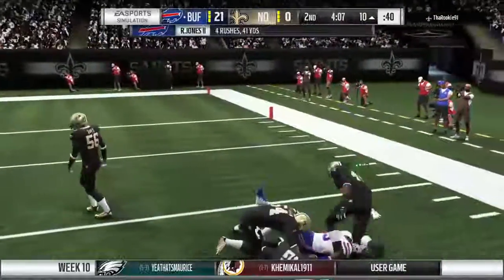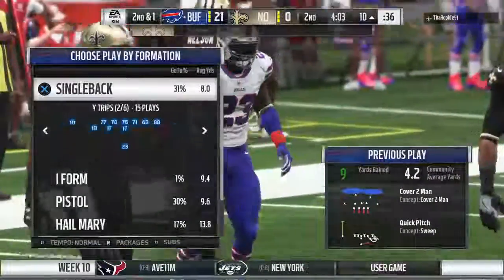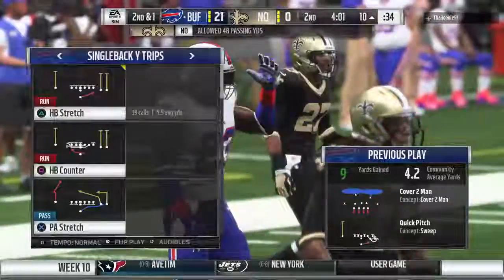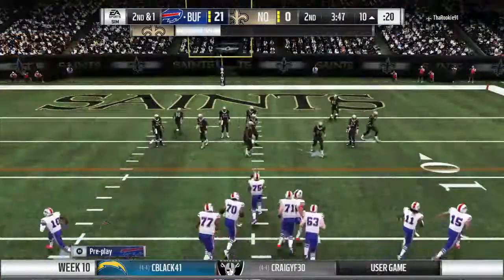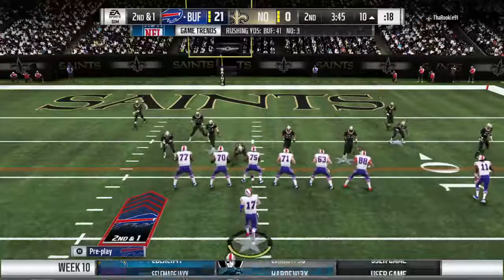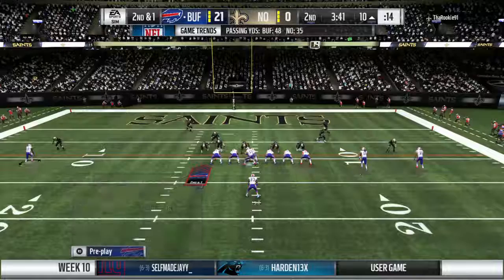And a pretty little juke move there on a nice gain. 9 yards is the pickup there, and they'll have a 2nd and 1. Offensive linemen love creating space for their guys carrying the ball, but when that guy also breaks tackles and creates extra yardage, they almost feel like he's one of them, and they really embrace him.